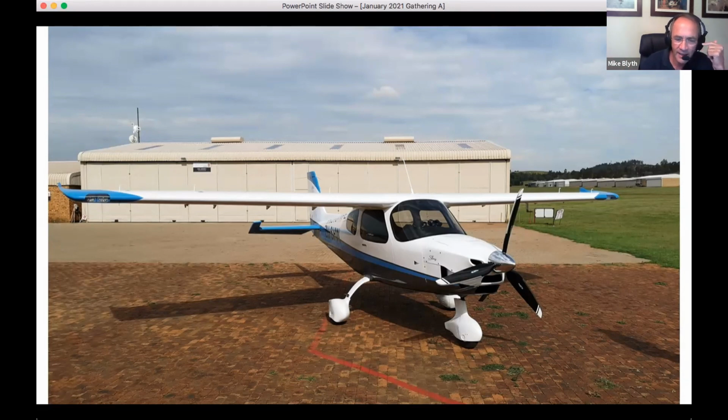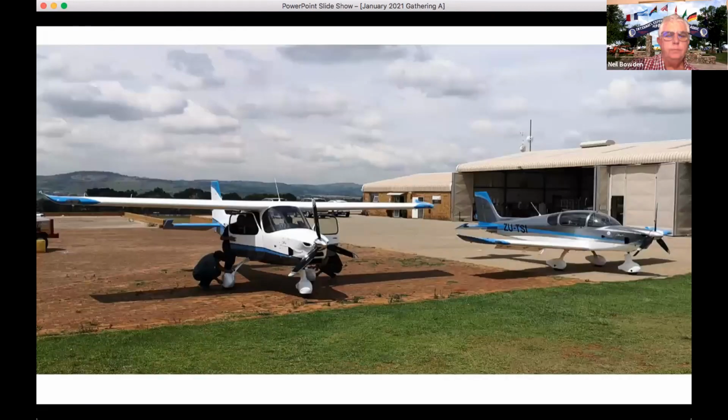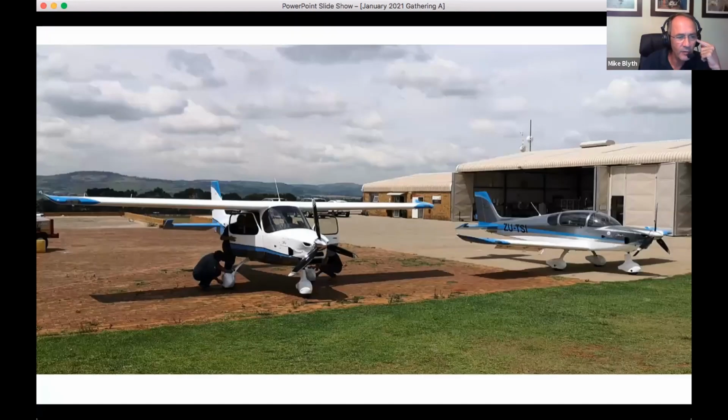Neil, you can go to the next slide. Okay, oh, sorry, back again. That slide. So there's a photograph of the standard TSI on the right, and our new high wing on the left.